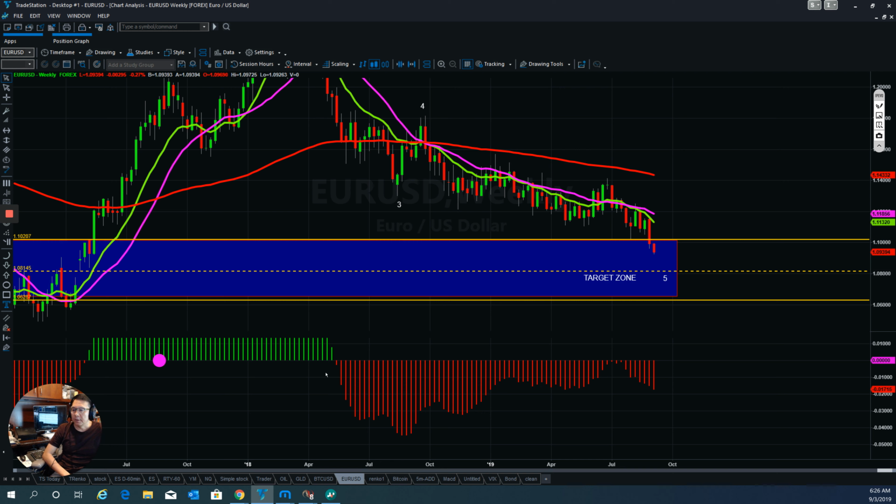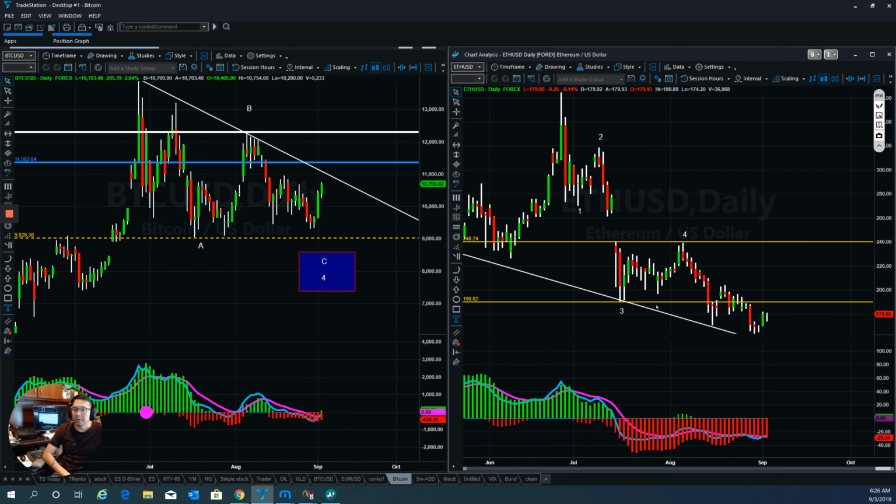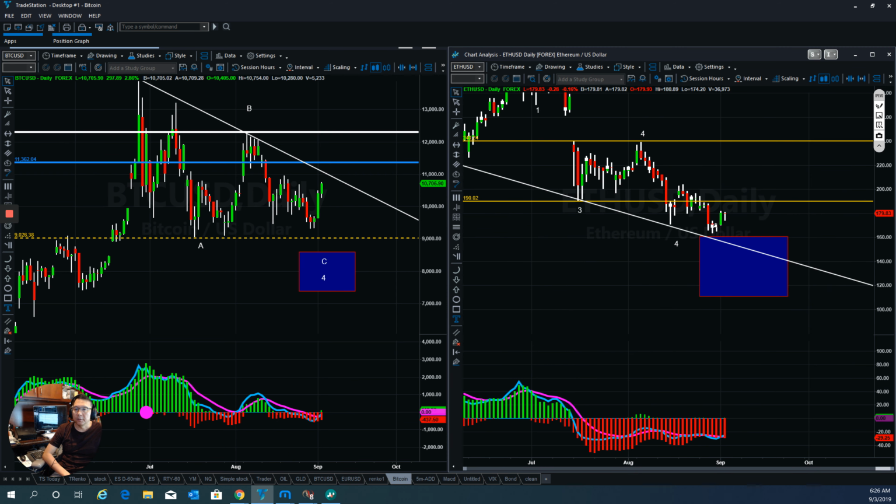Okay, and I think that's all the stuff that we have. The same thing with Ethereum. Ethereum is trying to get close to the support area here. If Bitcoin turns around, it wants to turn around too. So they are very close to testing the zone right now. Okay, and I think that's all the markets. Did I miss anything? I think so far so good.